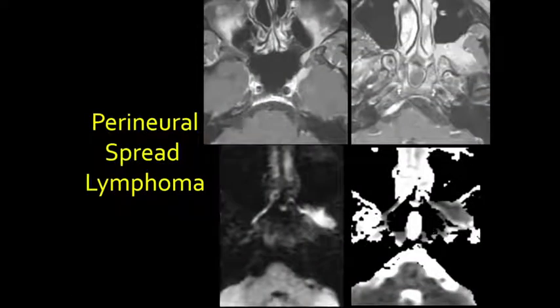Now remember, lymphoma likes to spread perineurally also. This is a patient that had orbital lymphoma, and this is recurrent lymphoma in the inferior orbital fissure, the foramen rotundum, the pterygopalatine fossa, and here we see the restricted diffusion at the pterygopalatine fossa.